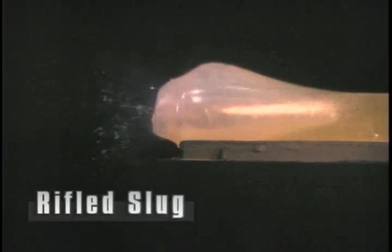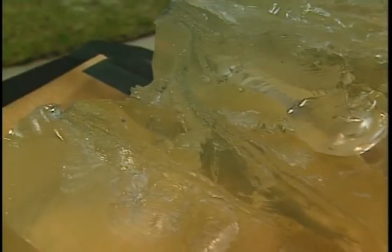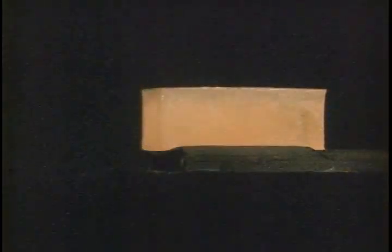Now let's see the effect of a rifled slug. Now let's see the effects of a tactical slug. Notice the damage is similar, but with less penetration. Obviously, unarmored tissue presents little resistance to conventional shotgun ammunition.